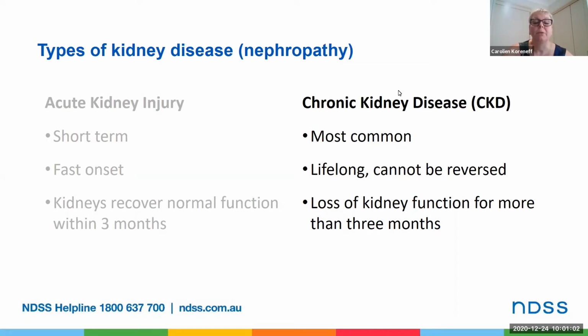However, many people will experience a continued decline in the kidney's ability to filter their blood and will eventually need kidney replacement therapy. This may be in the form of dialysis or a kidney transplant. There are many potential causes for chronic kidney disease.